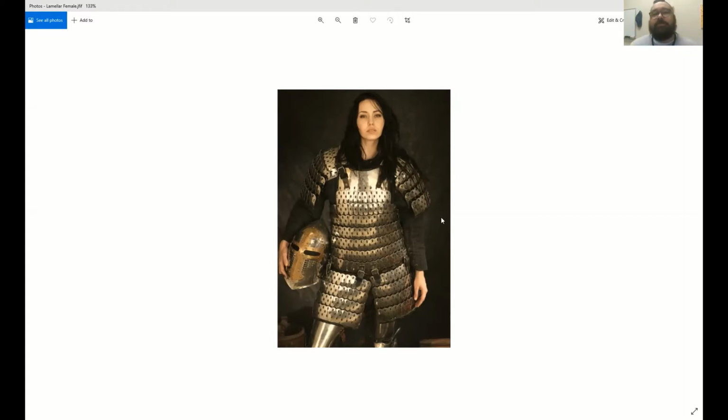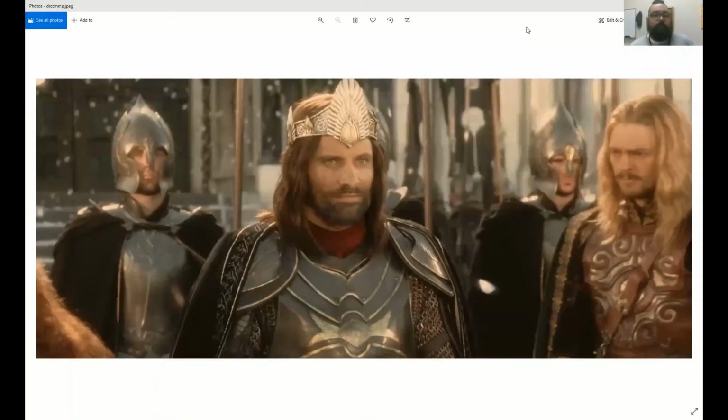The whole idea of fantasy, you say, yeah, I want to write fantasy. Let us remember there is fantasy and then there is fantasy. So before I go off on some tangents on that, let's see some fantasy examples of real cool functional armor. Yes, I'm starting with some dudes. Why? Because it's about armor. And yeah, the subcontext was about female armor, but there's also male armor in here too.